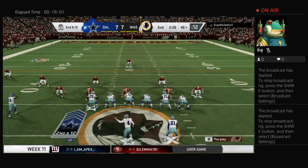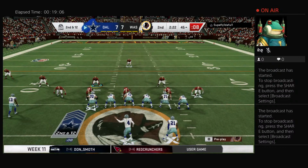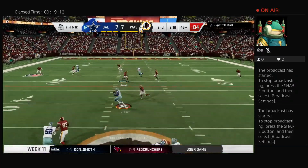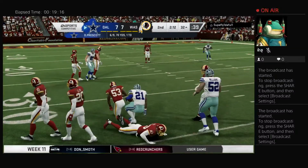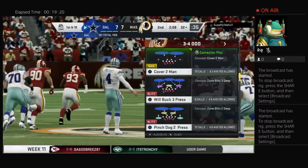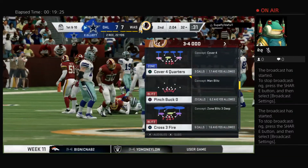We got 46. Check. 53 is mine. You remember me? 26. On 2nd and 12, Prescott, and that's Elliott, complete. And he gets this inside the 35-yard line. A gain of 13, it's a first down. 15 yards.